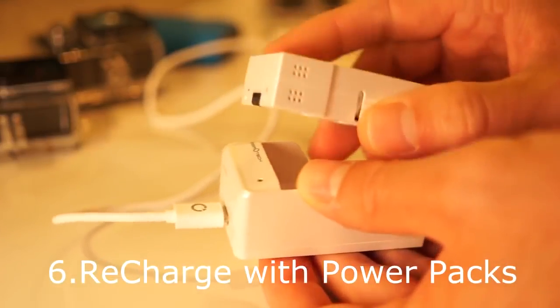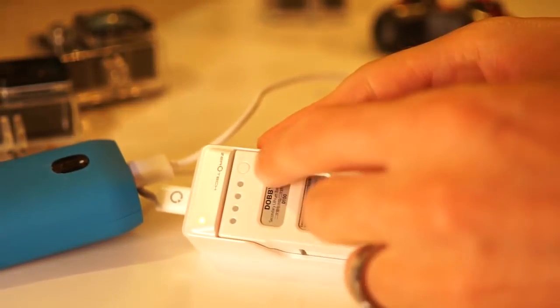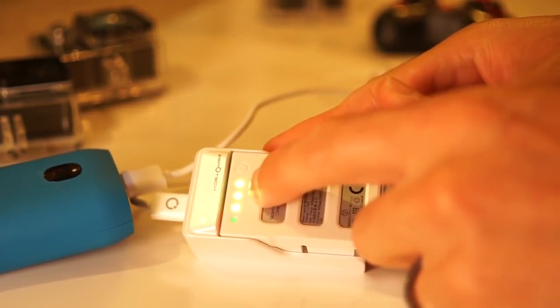Number 6, recharge with power packs. Those are just the portable battery packs you buy off of Amazon. Dobby's little USB charger adapter is compatible with pretty much all power packs. Does a great job. What I do is I plan the shots I want when I'm out fishing, hiking, exploring, film a couple shots, then turn off the Dobby. I don't waste time fiddling around with it.